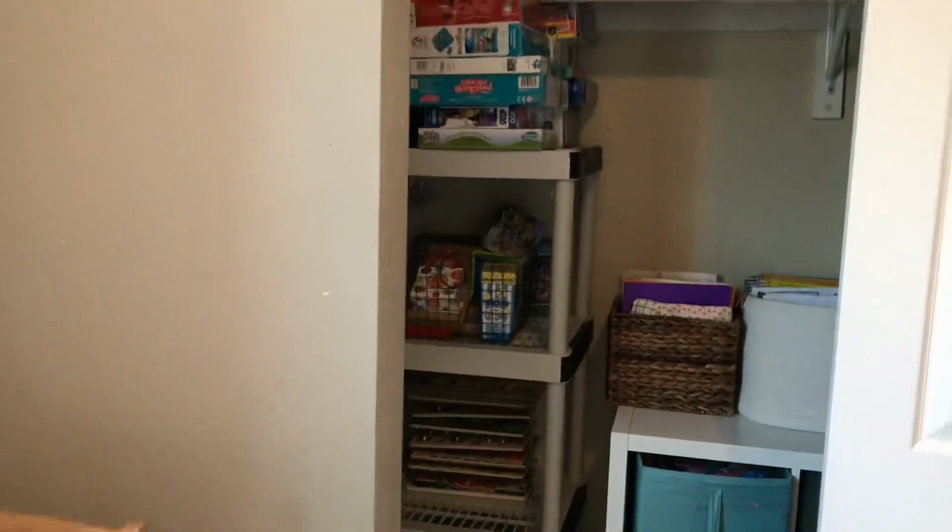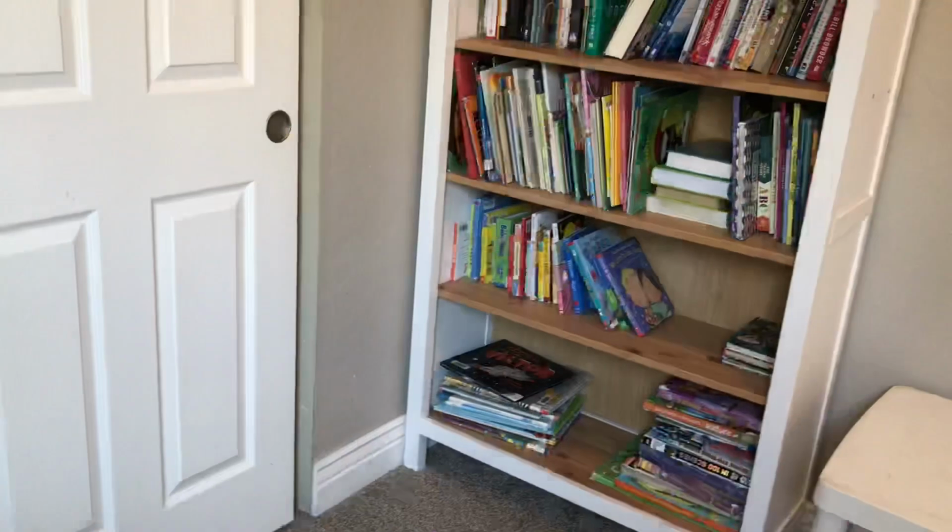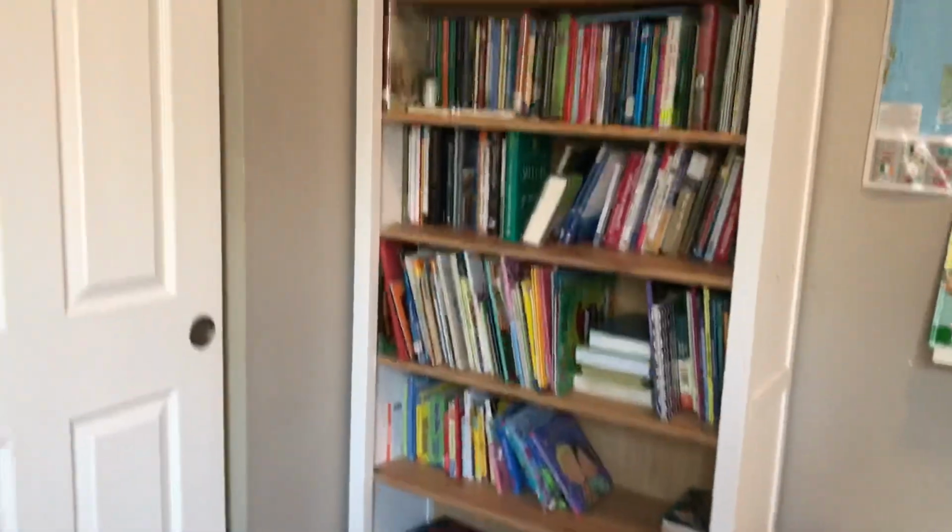I had to do that once the twins started climbing on that shelf and tossing all of the games. It was quite a mess. So we started to do that to keep it a little controlled, if you want a fun little hack like that. Next, here in the corner, is our bookshelf.